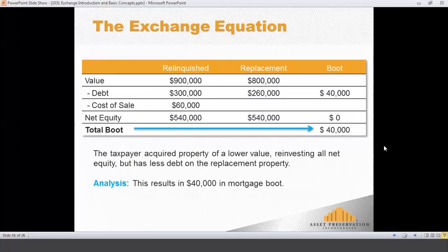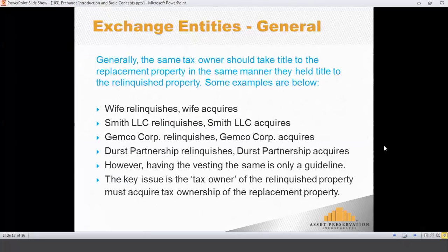On the next slide, the general principle is the way that you exchange out of a relinquished property is the same way that you want to acquire the replacement property. So if you come out in your own name, you want to acquire in your own name. If an LLC relinquishes, you want the same LLC to acquire. So the real central issue is making sure it's the same tax owner of the relinquished property is the same tax owner of the replacement property.